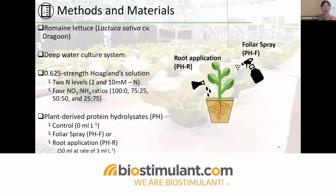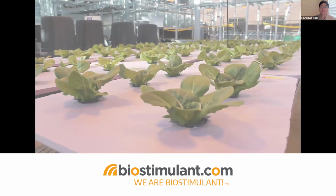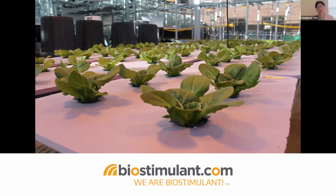To fill this knowledge gap, I set up an experiment using romaine lettuce grown in a deep water culture hydroponic system. The plants were grown with 0.6 to 5 strength nutrient solution and tested with two different nitrogen levels, each combined with four nitrate to ammonium ratios. It was a factorial design. For the treatment, I compared untreated control with two types of protein hydrolysate application, foliar spray and root application. The hydroponic lettuce were grown for 4 weeks after transplant and then harvested.